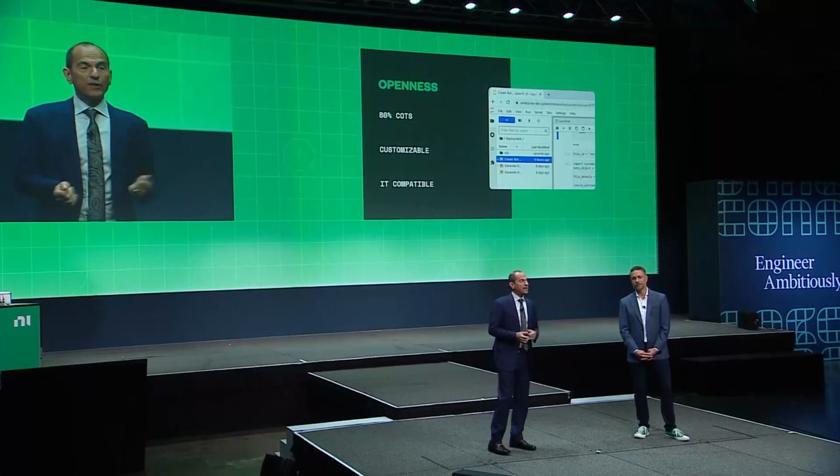So from NI, we're getting a solution that's fully compatible with GM's IT infrastructure, so it's no longer up to our test engineers to maintain, but we can leverage our IT professionals to make it sustainable, compliant, and completely vendor independent. Working with IT is important. I know that resonates with lots of people.